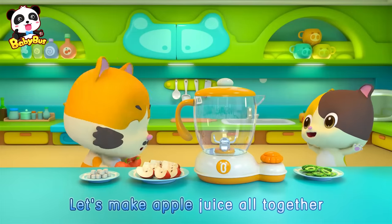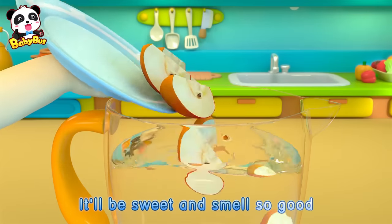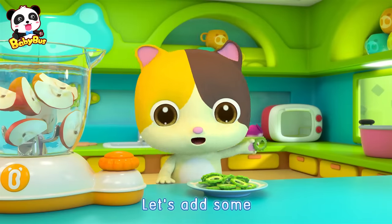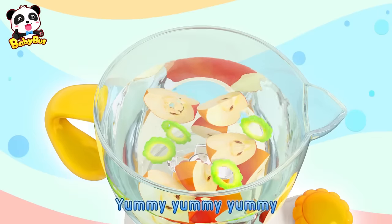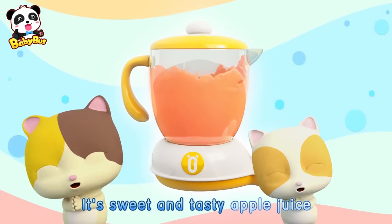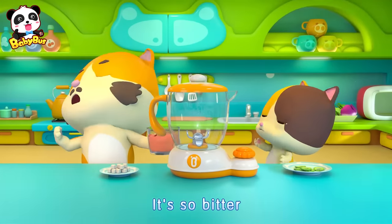Let's make apple juice all together. It'll be sweet and smell so good. What's this? Let's add some. Yummy, yummy, yummy, let's drink some. It's sweet and tasty apple juice. Oh, it's so bitter.